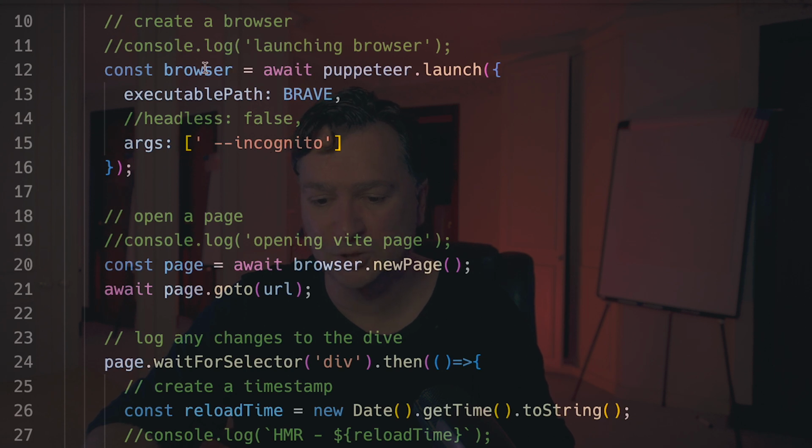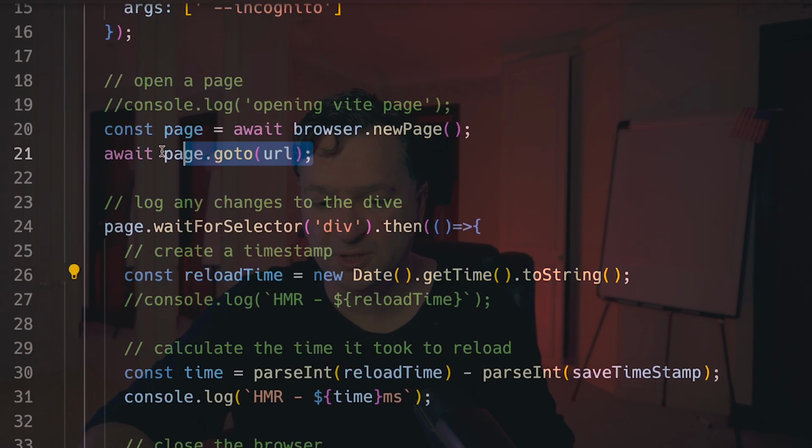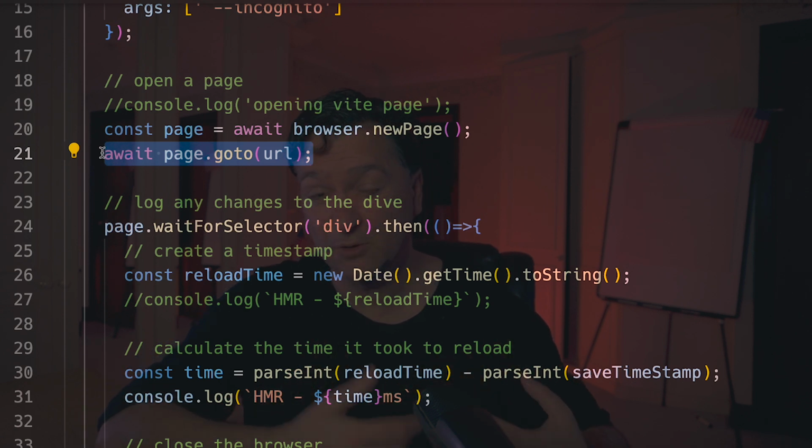You can see it's going to launch my Brave browser. I've got headless switched off. I'll switch it on for a second so you can see the browser, but basically I'm running it without a browser. So once we launch the browser, what we're going to do is go to the URL. So in this particular case, if it's Vite, it'll go to the Vite URL. If it's Next, it'll go to the Next URL.